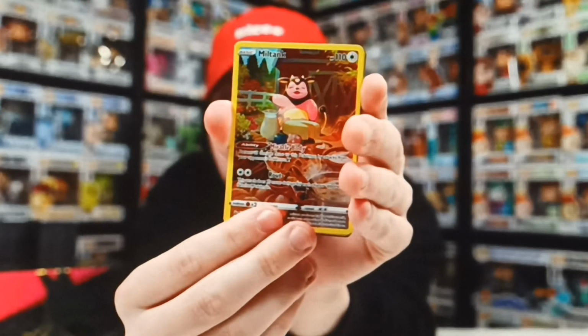And then also, before I show you guys the single that I grabbed, I figured it would be fun to show you guys the hits that I got inside of here. There are 10 packs, and well, I did pretty decent. Alrighty, so here are the 6 different things that I pulled out of the box.